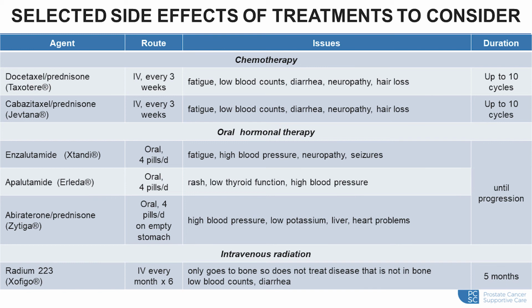The last group of medications, or rather medication, is radium-223, and it can be termed intravenous radiation. It's a radioactive particle which is given intravenously every 4 weeks. On average, the duration of this therapy is 5.5 months. It's really well tolerated, but this treatment is specific for patients who have metastatic castration-resistant disease and who only have metastasis in their bones. So it doesn't target or suppress cancer in the lymph nodes or organs.